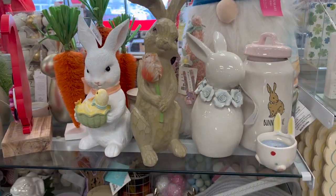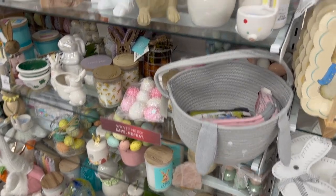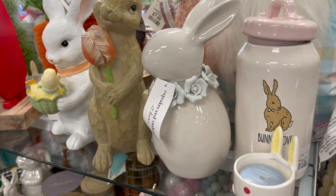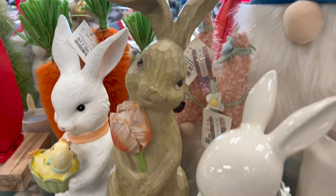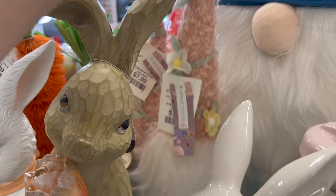They've got some more cute stuff up here by the checkout. I'm just gonna show you all a few things real quick. I really like this bunny right here that has the flower necklace. I think that is really cute, and that is going to be $12.99. They've got a couple cute gnomes back here for $7.99 that have flowers on them.